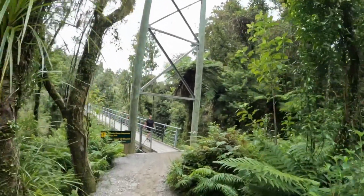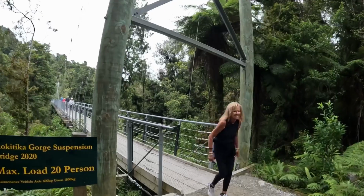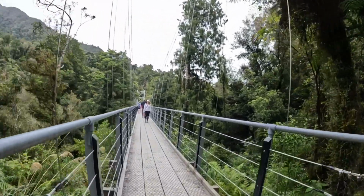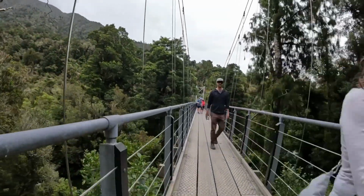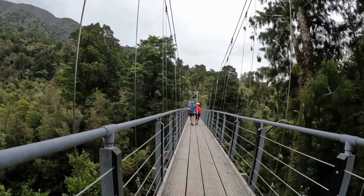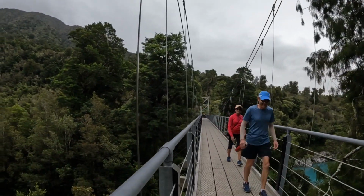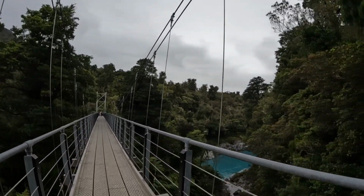So this is the first suspension bridge. Only 20 people. Oh, we can get on. All right. Hello, mate. Oh, we'll let you go past. It's bouncy. Might bounce off. Thank you.